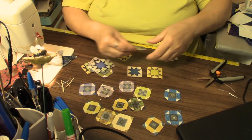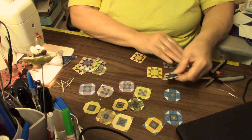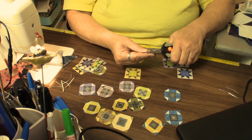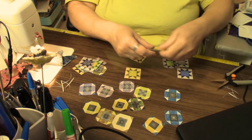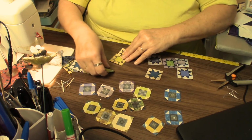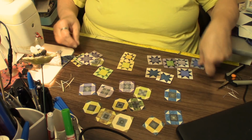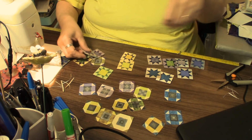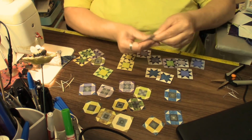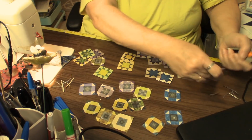Okay, so I've got some purples, and cut a little off of this. Okay, I've got blue, yellow, purples, green, blue, purple. Pardon me, I need to also cut some off of this one.